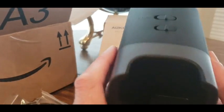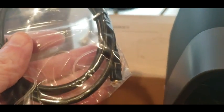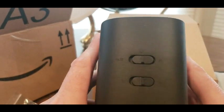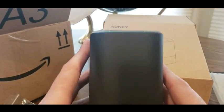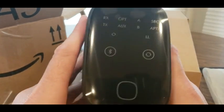There we go. So here's the back, or the bottom. That's where you plug it in, USB, and those cables I showed you. These for like a true surround. And we got the power on, Bluetooth, bypass, receive, transmit. Here's the front. They got the Aukey logo right there. Look at that. I like this stuff right here. Oops. There we go. Shows a nice display right there.